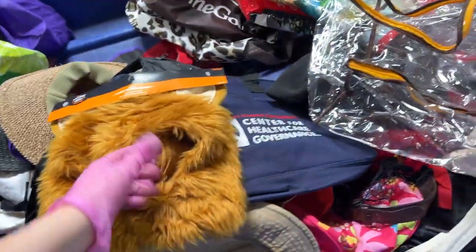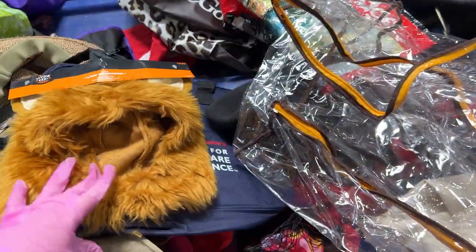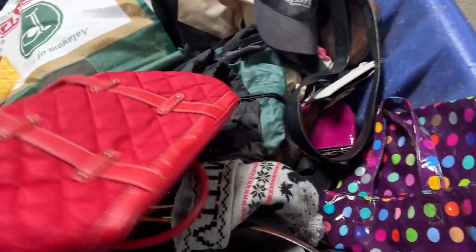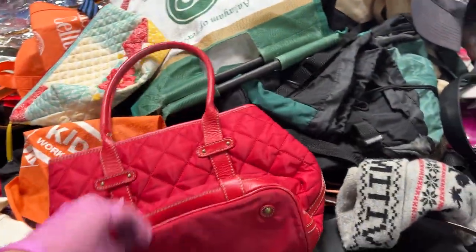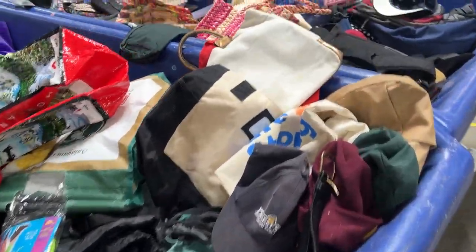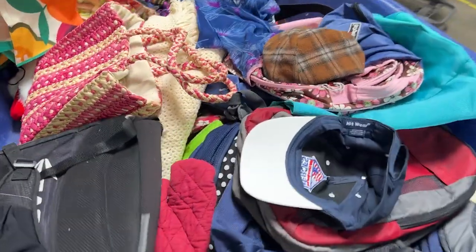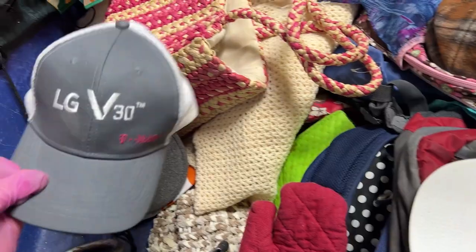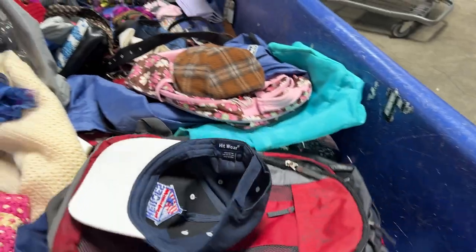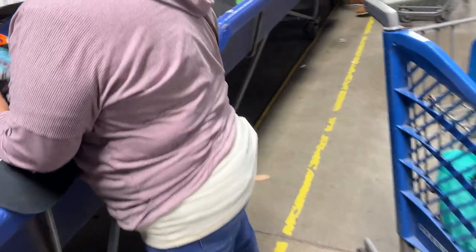A lion headwear. This is what the frenzy was over. All these bags and purses. No, it's getting weird in here, guys. I think it's time to go. We'll just cruise through.